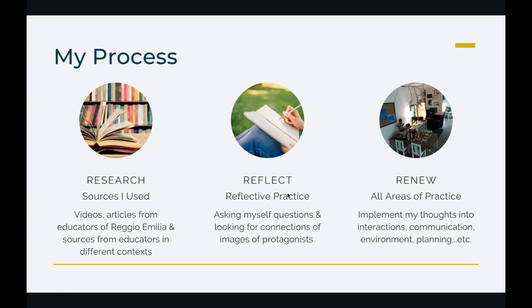Okay, so my process, and I have talked about this before, but my process for embracing this approach was I researched, and then I reflected, and then I renewed. So within the research, I definitely used sources from the educators within Reggio Emilia. I used a specific book called Working the Reggio Way, and that's a great book. I highly recommend it because it talks about how to embrace this approach in an American classroom. Now, I'm within Canada, but Canada and the States can have some similar thinking, so I felt that book was really helpful to get me going.